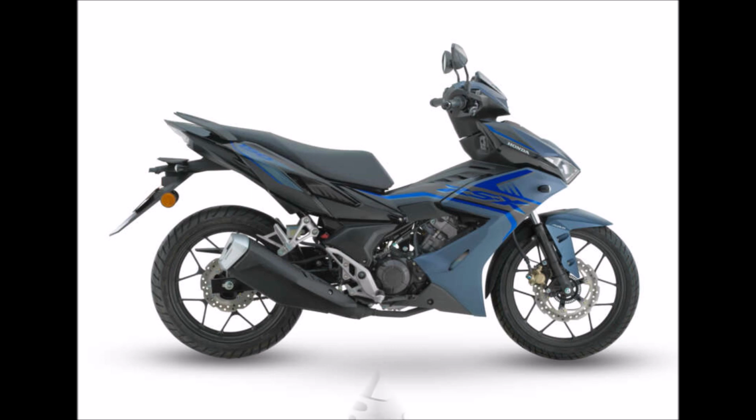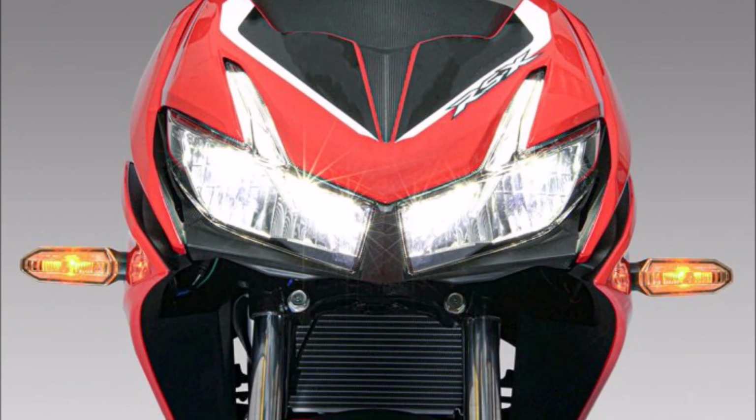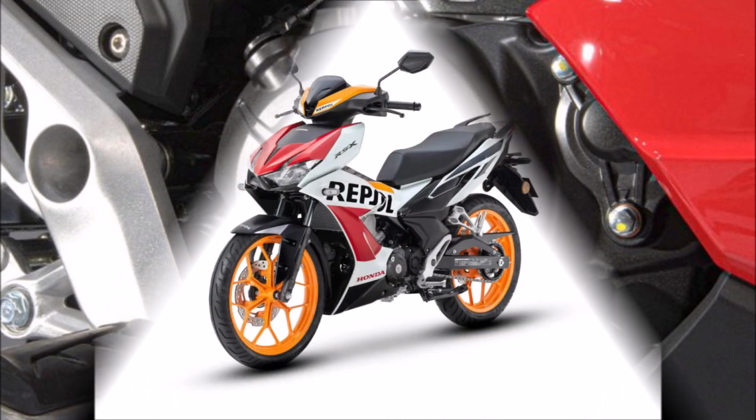The RSX in Malaysia is still equipped with the same specs, including a 149.16cc single-cylinder mill that is fed by Honda's PGM-Fi, which is connected to a 6-speed transmission and a chain final drive. The RSX produces 13.6 Nm of torque at 7,000 RPM and 15.8 horsepower at 9,000 RPM.